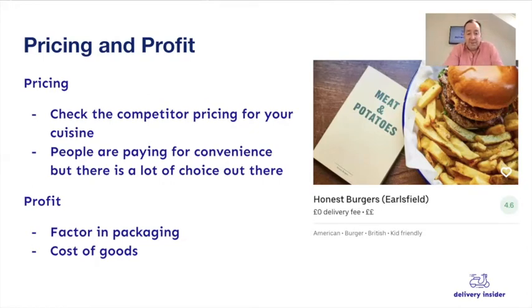To get the best of what you can possibly get. Factoring into your profit calculations how much the packaging costs is an important part of the whole mix of can you make some profit out of this as well, and the cost of goods. So the cost of the actual food and drink that you're putting into the packaging, and then the cost of the packaging itself is all a part of how much profit you can take at the bottom line.